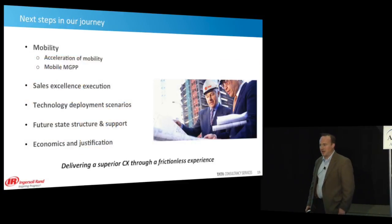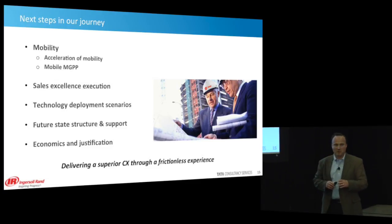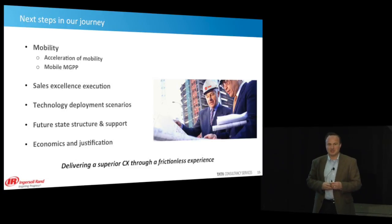So just to wrap up, talk about next steps. Again, this is really more zoomed in of where we are in this journey today. We've focused really big right now on mobility. A lot of reasons, I won't go into all that here, but a lot of acceleration on mobility. We found ways to bring consistencies of experience and merge different business units through mobile applications a whole heck of a lot easier than trying to tackle it in other solutions.